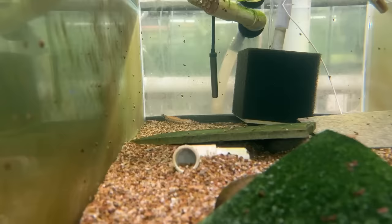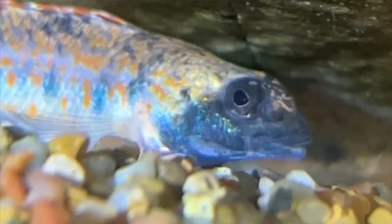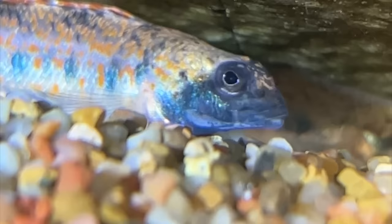I didn't get to see them in full spawning color, but these are blue. But yeah, here's a better look. You can see he's a little bit past his prime, but absolutely beautiful colors. All the darters are just such amazing looking fish that really should be more popular in the aquarium hobby.